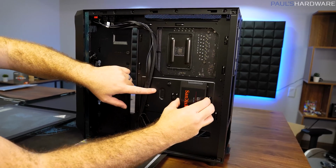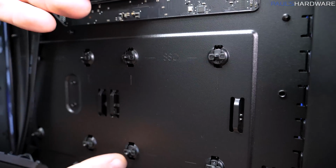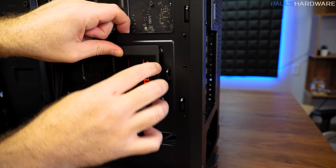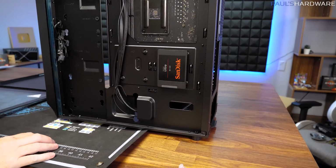There are 2.5-inch drive mounts right here as well. And these are just little plastic tabs. I was concerned at first that you need to access the motherboard side in order to use these, but these actually just work by lining them up with the SSD and just pushing. And then it just sort of holds the SSD in place there. And that seems to work just fine, so I guess that's a reasonable solution.